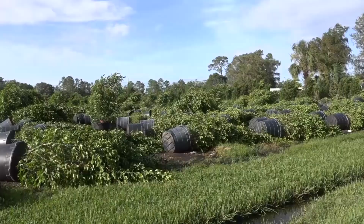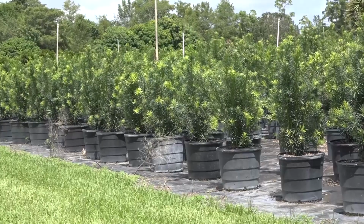It's just preparing for it. You gotta tie everything down and hunker everything down. Just making sure everything is in a specific area so the wind don't get it.